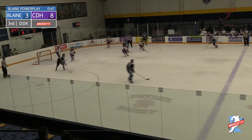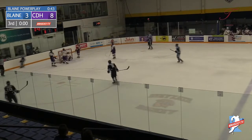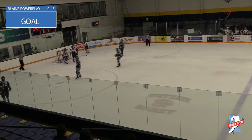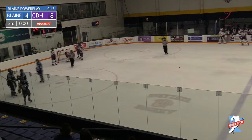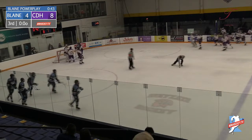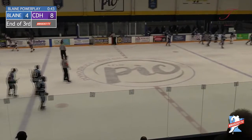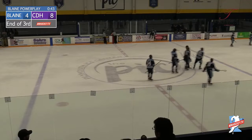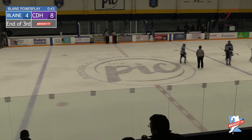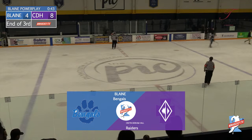So off the draw, 5 seconds to go. 1 last chance for Blaine as they'll throw it out in front, and they score with 1 on the clock, and that will count. But the final score, Cretin-Derham Hall 8, Blaine 4, and the Raiders make noise with 4 goals in the 3rd period. As that last goal at the buzzer, Jack Ryman, will count. So 8-4 again, the final.